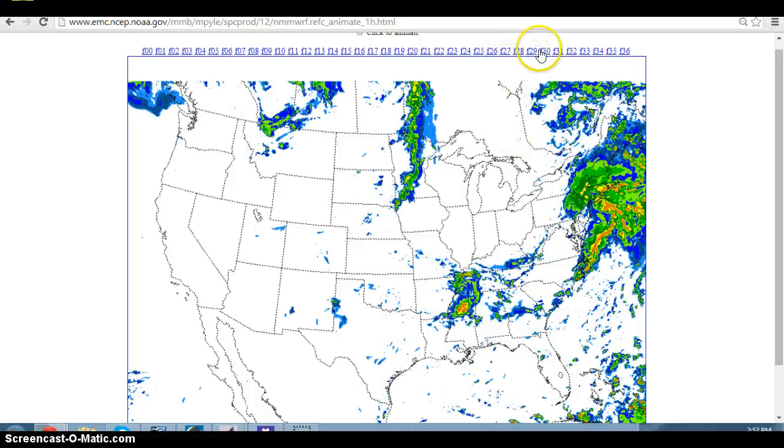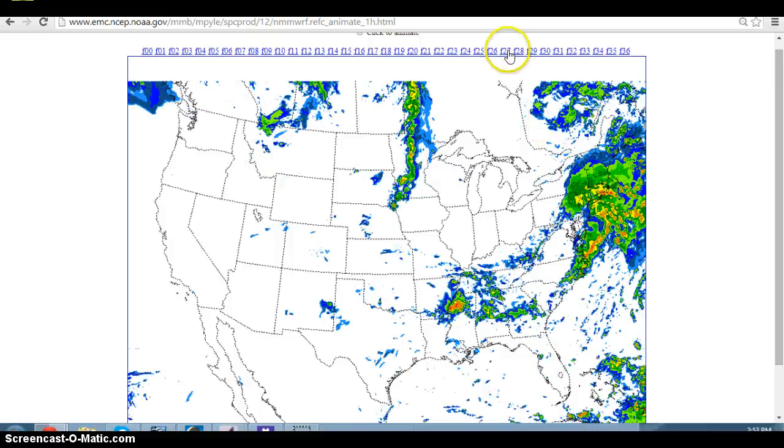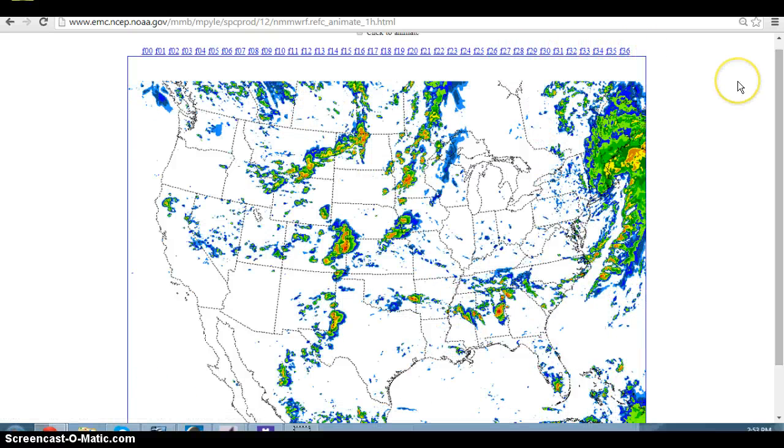Now if I continue this, as you can see, we also try to get some banding with the low behind it. That's not going to last very long. That's going to exit the area rather quickly. So what to expect? In general, area wide, I'm expecting 1 to 2 inches of rain.